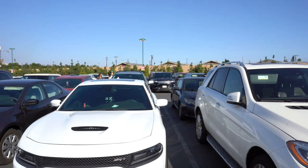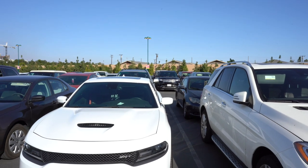We have parked all the way at the very, very end, next to the wall back there, which runs up along some houses, and parking is almost full. So we're gonna head in with all these people and have a busy day. Let's go.